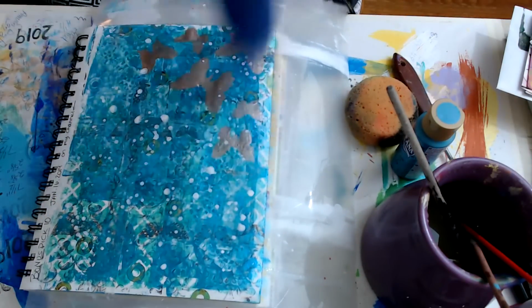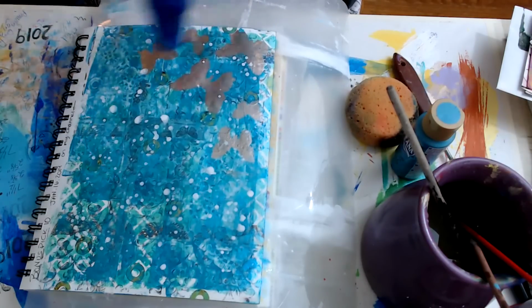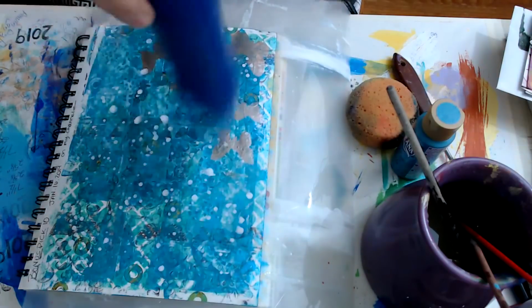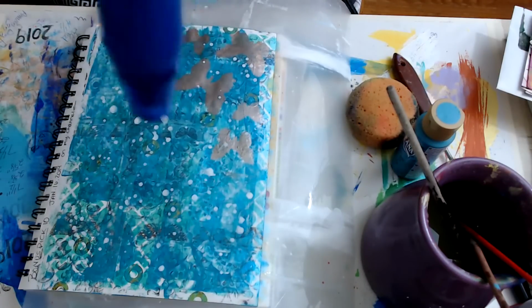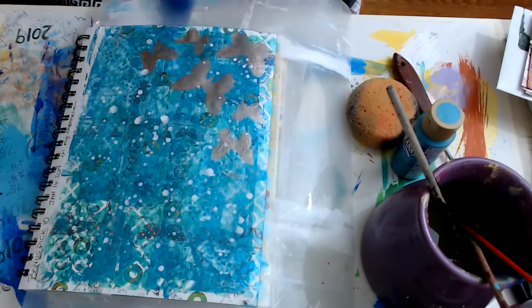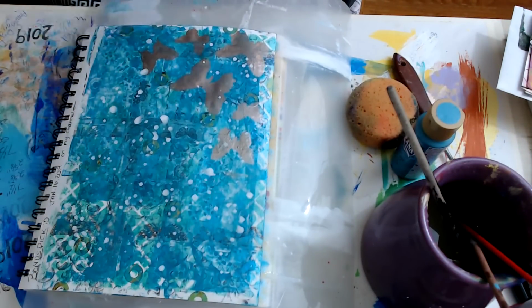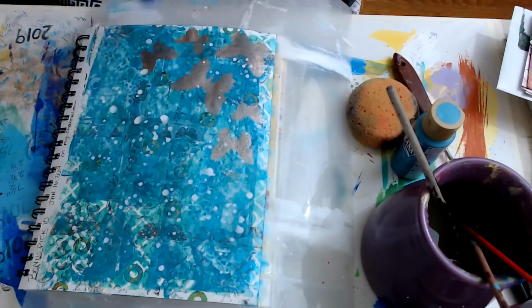Yeah, I think I am going to outline the butterflies with the black marker. I just got to get it dry from the splatters. I was looking up quotes for butterflies and friendship quotes. Float like a butterfly, sting like a bee, Muhammad Ali. That's a quote that came up.